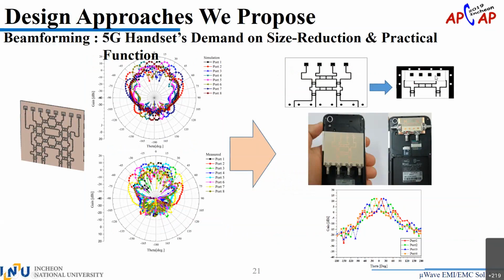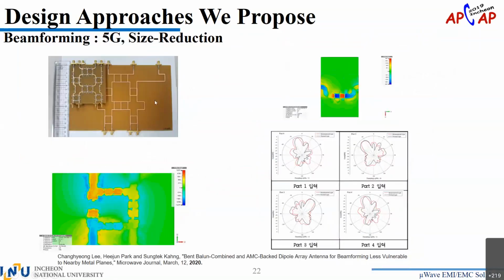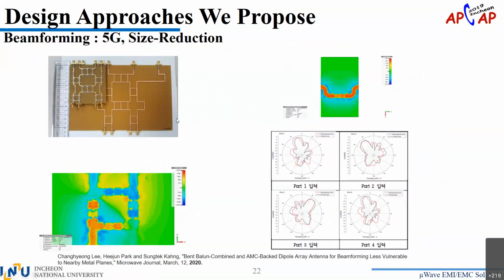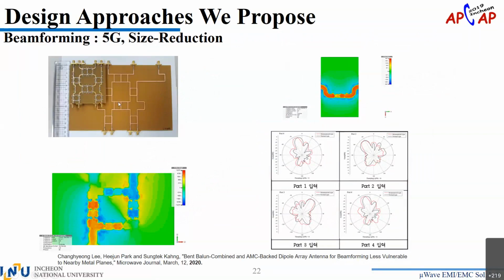So we have designed the reference antenna on our left-hand side, but with the help of metamaterials technology, we could decrease the footprint of the Butler matrix so that it fits inside the handset device, while keeping the number of beams we want. And also, the planar layer PCB Butler matrix size can be remarkably reduced to a smaller one.